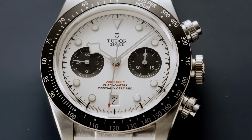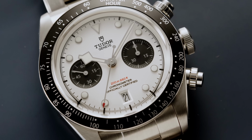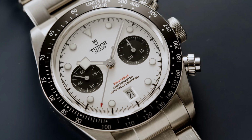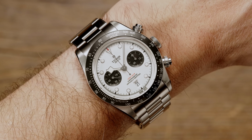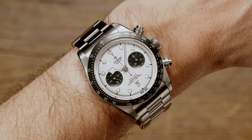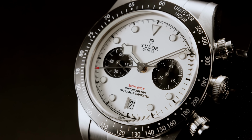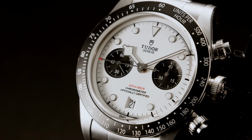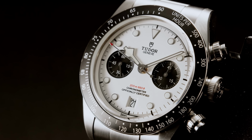And here we have the Tudor Black Bay Chrono, packing many of those favourite racing chronograph features like a twin subdial register display, fixed stainless steel bezel in matte black, and familiar screw-down pushers. In a 41mm steel case with the manufacture chronograph caliber MT5813 inside, and it's waterproof to 200 meters. You can pick up a Panda-style Black Bay Chrono pre-owned for around £4,000, and that is a good deal less than a Daytona, for sure.